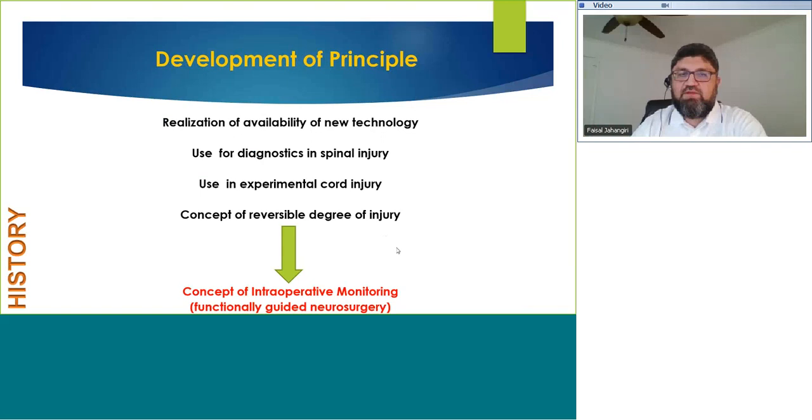In the development of the principles of evoked potentials, it was realized that there was a technology available that could be used for the benefit of the patient, and for diagnostics and spinal injury. That was in the early 70s by Nash et al., also Dr. Brown, with the use of experimental cord injury and the concept of a reversible degree of injury. So that was developed over the years.